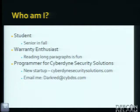Who am I? I'm a student. I'll be a senior in fall, so shortly. I'm a warranty enthusiast. Everyone loves reading those 6-page paragraphs when you get your new device. I do a little programming on the side. There's my email if you ever want to email me.